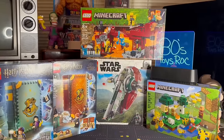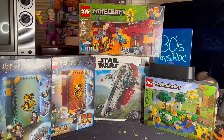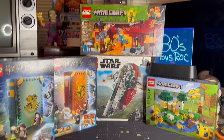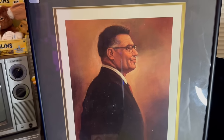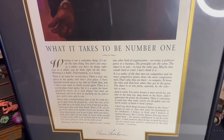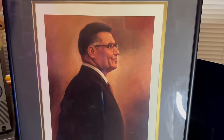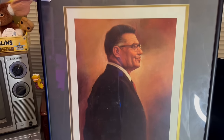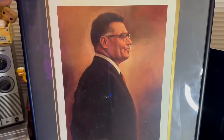So I should be able to make quite a bit of money that will go into the bank to help me acquire my grails this year. I also picked up this Vince Lombardi framed print. It's really nice. I absolutely love this, what it takes to be number one. So I got this as a little motivation and inspiration for 2024. I want to be number one in everything I do, in my business, on my YouTube channel, with my family.